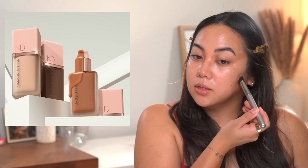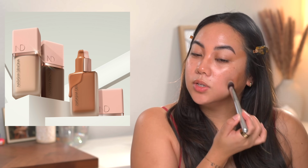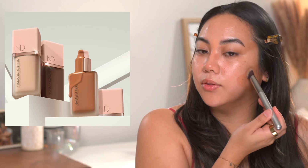Okay, while we do this, let's talk about the next launch. So Natasha Denona just announced that they are coming out with a hy-glam foundation. Everyone is super excited about this from what I can tell so far. I am pretty intrigued, I will tell you. Well, I'm interested, but I also am on the fence about it.